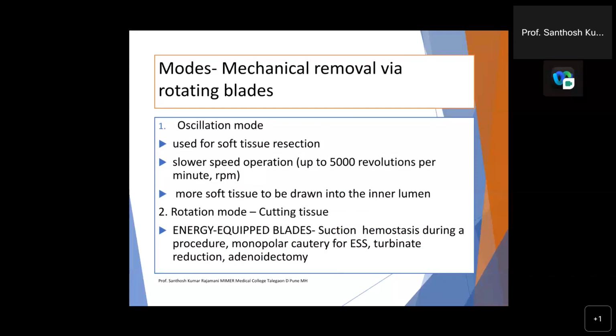In oscillatory mode, you use it for removing soft tissue like polyp. It has very slow rotation speed, up to 5,000 revolutions per minute, and it removes the soft tissue basically. And then there is rotation mode, which is used for cutting through the tissue. It is not used for removal, it is cutting through the tissue because it rotates very fast. So it just cuts through the tissue and does not have time to suck it into the blade. So oscillatory mode for removing polyps and rotation mode for cutting.